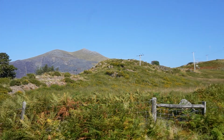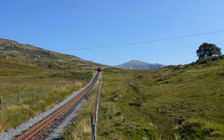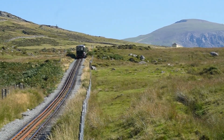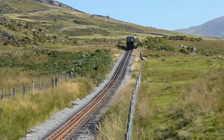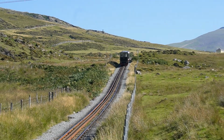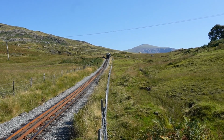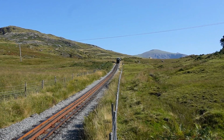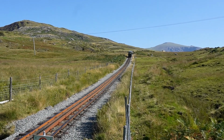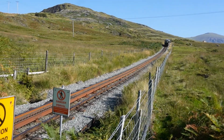Oh, and turning round to face Snowdon, what have we got coming down here? We have another train. Oh, isn't that nice? Let's just zoom out so you can get a bit more scale. You can see where the track goes further on up the top, up the hill up there.